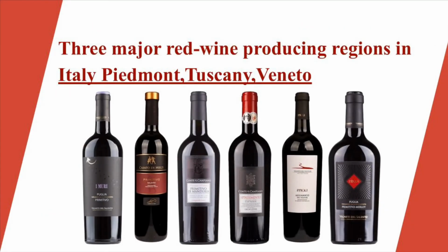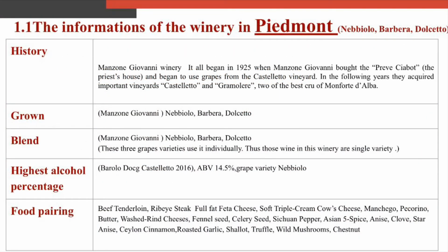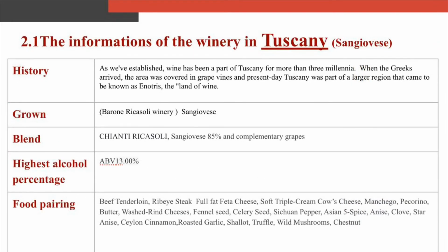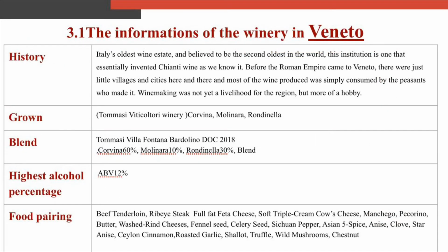Here are the three major red wine producing regions in Italy, which are Piedmont, Tuscany, and Veneto. This is the information of the winery in Piedmont. The information of the winery in Tuscany. This is the information of the winery in Veneto.